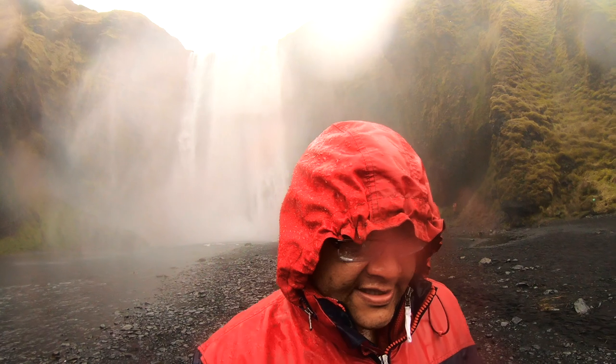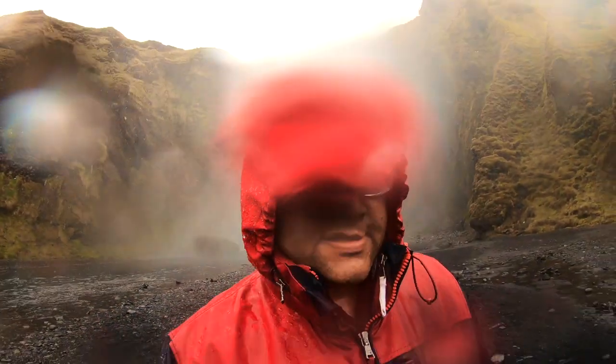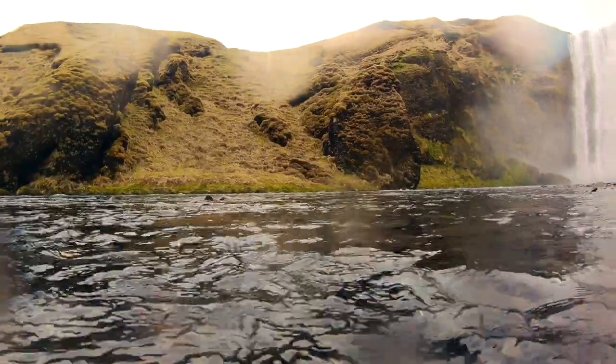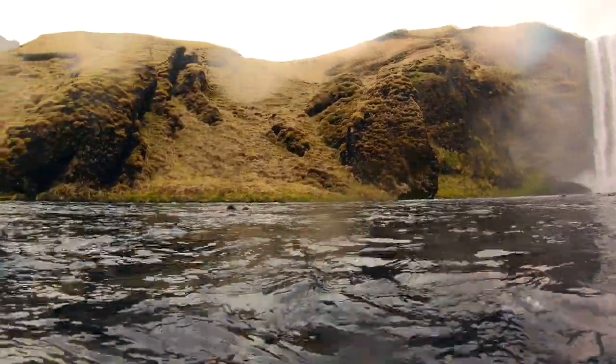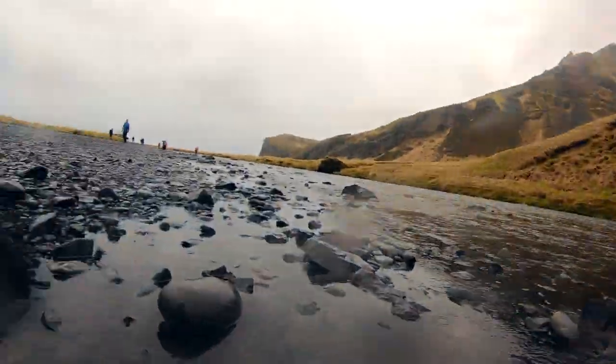Totally wet right now, and as you see, this area behind me is really, really very dangerous, and nobody's coming here. So better to stay safe. So now I'm heading back to the car. So cold, I'm totally wet. It's so cold, so windy, so rainy, and also the massive falls.